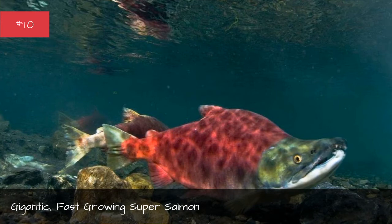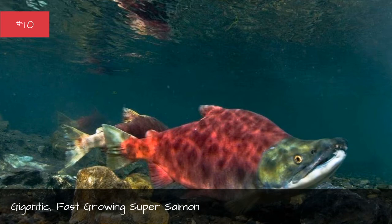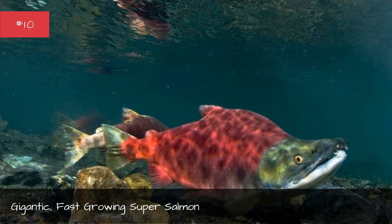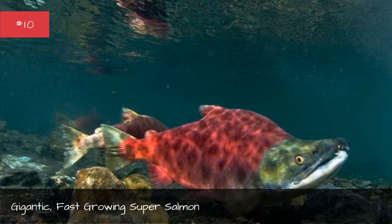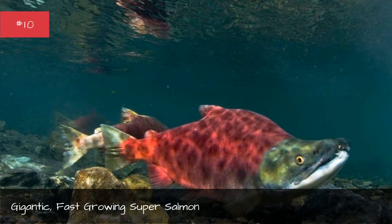The FDA deemed the frankenfish safe for consumption and considers it to be nutritionally equivalent to its non-GMO counterpart. Previously, no genetically modified animal had been allowed to be marketed for human consumption, but the first Aqua Advantage salmon was sold last year in Canada.